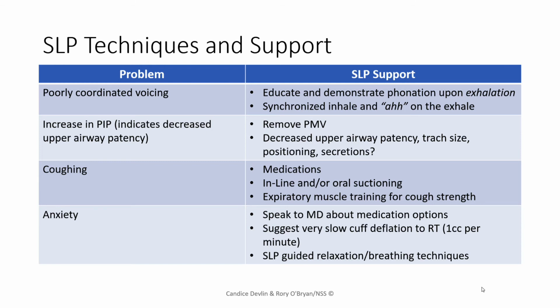You will be monitoring for that increased PIP. So that would indicate decreased upper airway patency. So if you see that PIP starts at 18 and over time it's creeping up to like 20, 21, we know they're not getting enough upper airway patency to completely exhale their breath. In that case, you'd want to remove the speaking valve, put them back on their vent, and then consider the size of the tracheostomy tube, positioning. Do they have a lot of secretions that's causing some decreased upper airway patency?